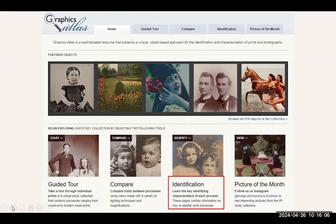This is the main page of their graphics atlas, and on the top, you can see there are different featured objects. That's a variety of types of photographs. They do have a guided tour. On the lower left here, you can see start with the guided tour, and it will take you through different types of prints in a study. You can go through, and the next one you can go through and compare. And it will give you a way to do a side-by-side comparison to see the differences.